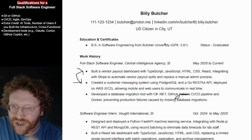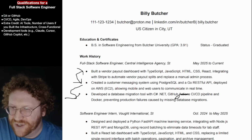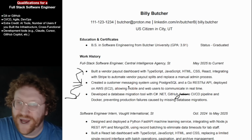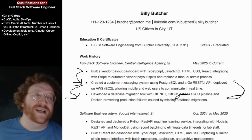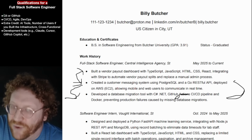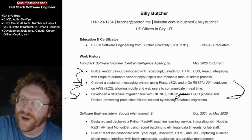React. Actually, here's what I would do. This also needs to switch. So React should go from the first to the second one, and then you need to switch these two. The second and third bullet points need to be switched regardless, as I want to see the backend language there. So I wanted to do built a vendor payment dashboard with everything the same except replace AWS with React.